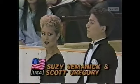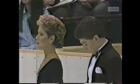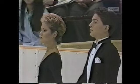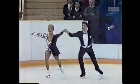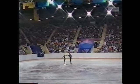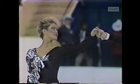Now, from the United States, Susie Semanick and Scott Gregory, 5th in the World Championships last year. They're the United States champions. They earned that honor in January, although Scott was suffering from a very, very painful back injury. How's that been coming since then, Dick? I think it's been smoothing out and been a little easier for him. He still has a problem with it. He's got to have it corrected. Scott himself says it's almost 100%. So we'll see.